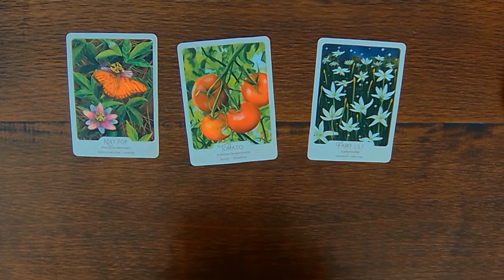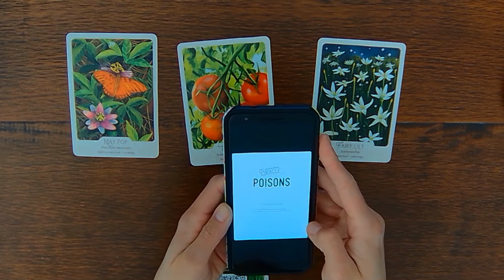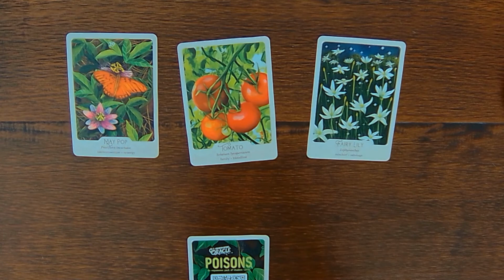And now let's look at the fairy lily that represents the spiritual aspect of the deck. So let's get into this QR code. I'm doing this QR code right now and bringing up that guidebook, to see what it says about fairy lily. Okay, so you can see here is the guidebook on my phone for the Poisons expansion pack. Okay, so fairy lily, let's see here. All right, fairy lily.